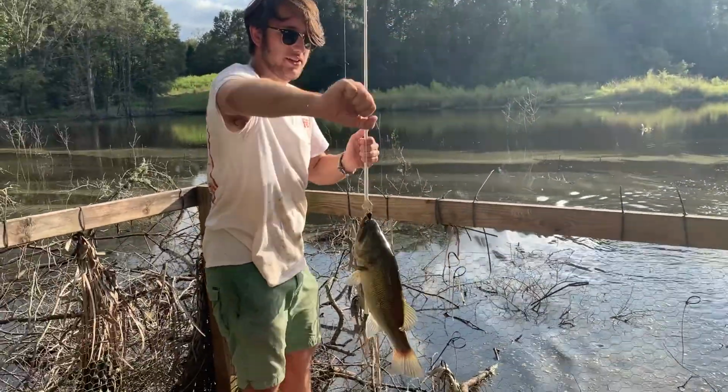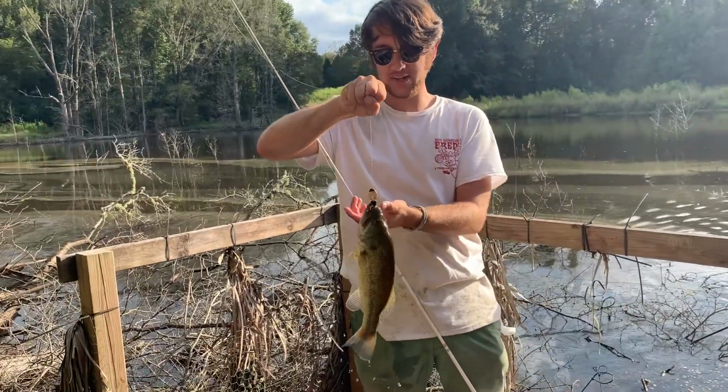Boom. That is Mr. Bass, who we are going to be chowing on today. And it's a male, so we're not losing too much.